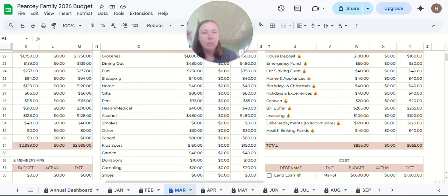Alcohol, $480. That's pretty standard of what we will spend for the month, because we buy 4 cartons a fortnight for my husband, and then we let the spare cartons accumulate for the Christmas period. So over Christmas break, when I'm not working as much and he's just getting his base salary for the shutdown period, we're not having to spend money on alcohol. Smokes, nothing, because my husband's quit smoking, so no dollars there, which I'm really happy about. And his smoke money is what's paying for our caravan, so that was the condition.